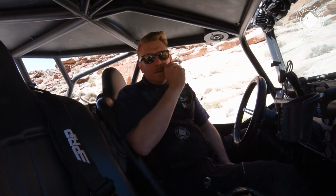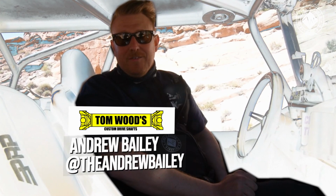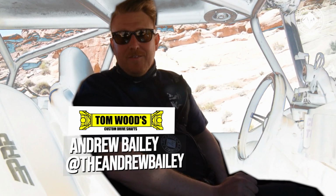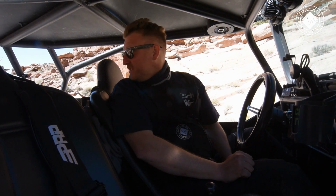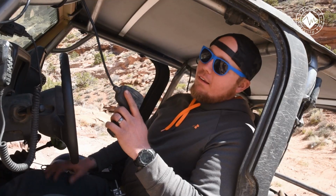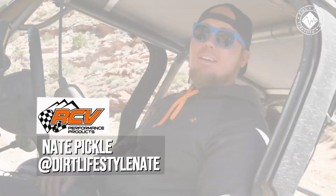We're currently trying to get Nate up this. He actually broke, and we're trying to find a way to get him up. So trying to winch him up, but man, his Jeep's just dead. Trying to get up big rocks.